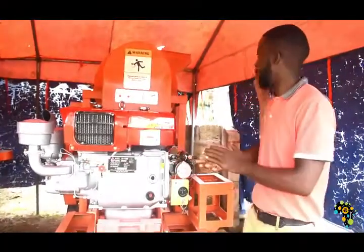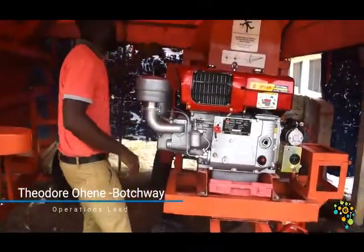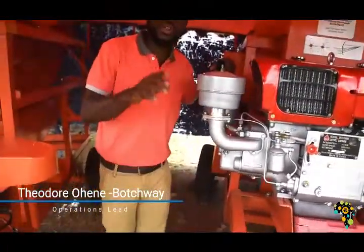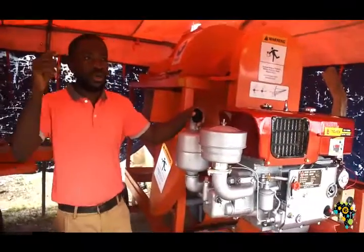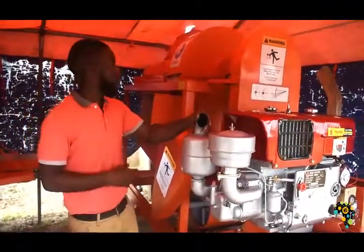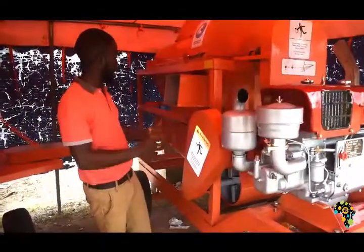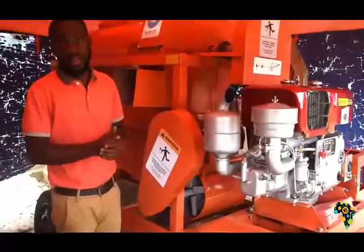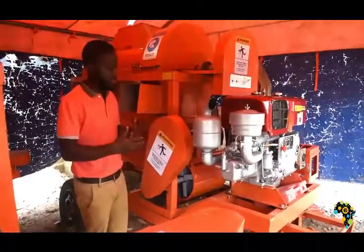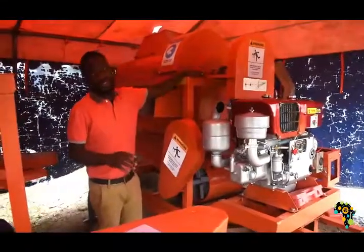This can thresh a variety of cereals grown in sub-Saharan Africa: maize, rice, sorghum, soya bean, millet, and it comes equipped with an agitator or a shaker that improves the cleaning of your produce or the grain. And the fuel consumption is very good.